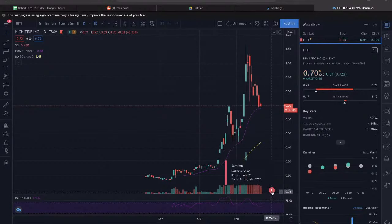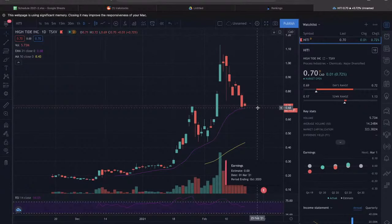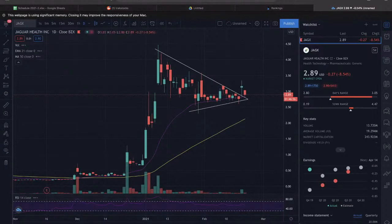And they do have earnings coming up on March 1st, so please be careful. I personally would not hold anything over earnings because things can go up or down depending on how the market looks at the earnings. It's quite risky. It's a gamble. I would not hold it over earnings, but otherwise this stock does look quite bullish to me, technically speaking. And the last one for today is Jaguar Health.